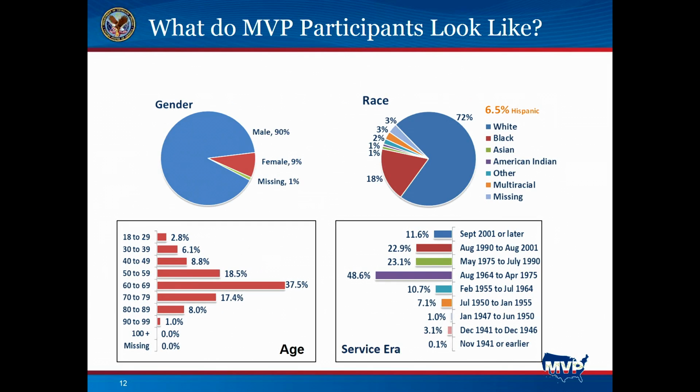And so there are a couple of things that I'll just mention. The Million Veteran Program is dear to my heart. It's recruiting. You can see the ages on the left, but on the upper right by race, we have about 18% Black, and then a splitting of everything else.